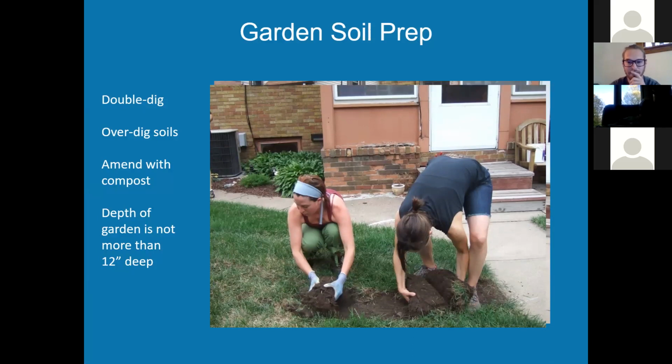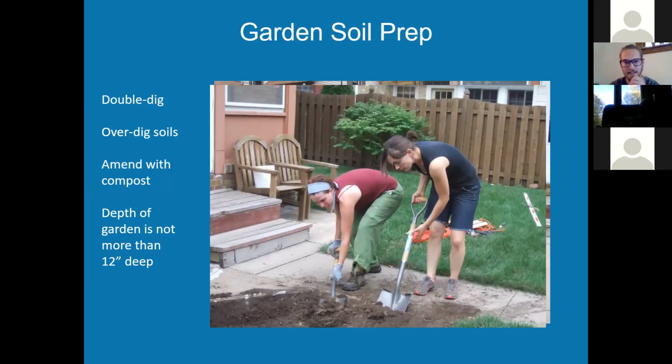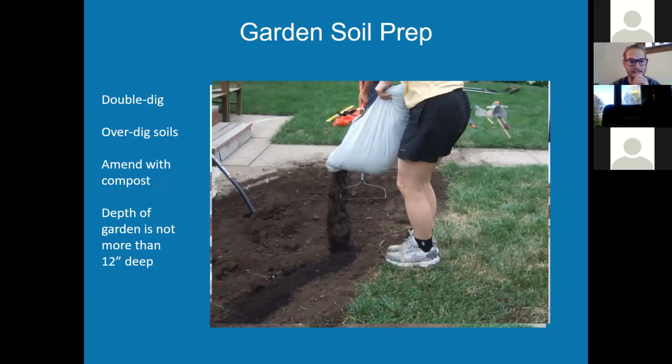starting to remove the sod, which you can do by hand as they're doing in this photo, or there is a tool that you can rent if you have a larger area, a power tool called a Sod Cutter that can make quicker work of that. And then they're using a soil amendment with compost.